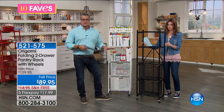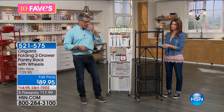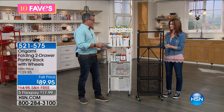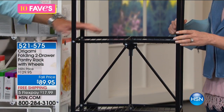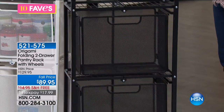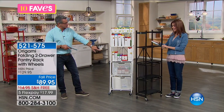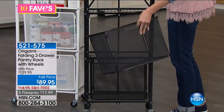But this one is designed to take advantage of the space that you already have. So if you've got a little closet or a little area of your home where you can put a little shelf like this, all of a sudden the house without a pantry has a pantry. This is a little portable pantry that you can put canned goods, cereals, bulk items, whatever it is. And what I love about this one is it has two little rollout shelves built in. The shelves are actually collapsible as well. So you pull those shelves out, you can collapse those.